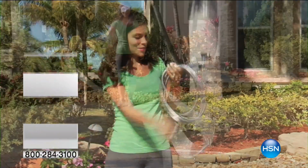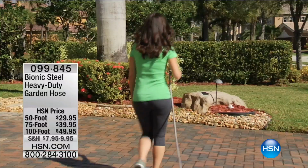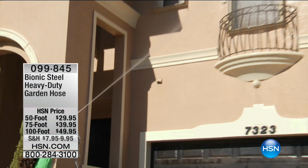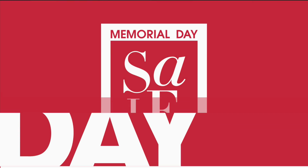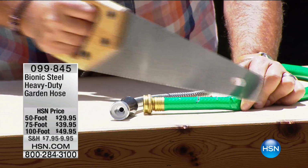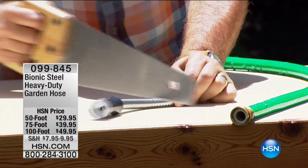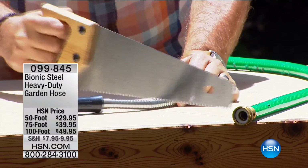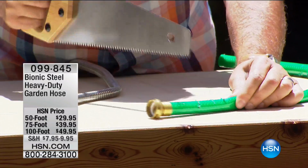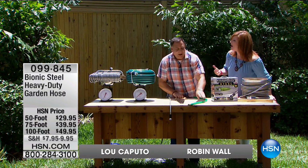This is literally the last hose you may ever have to buy. It's lightweight and durable. If you're tired of going out to wash your car, water your lawn and garden, your flowers, your herb garden, and you get a little blow, it blows a hole, it breaks, it kinks, it gets knotted up. Look at how powerful, durable, long-lasting, kink-free, rust-proof, stainless steel, and freeze-proof this is. This is the ultimate hose. And Lou is showing you just the power and strength of the Bionic hose. Hence the name, Lou Caputo.